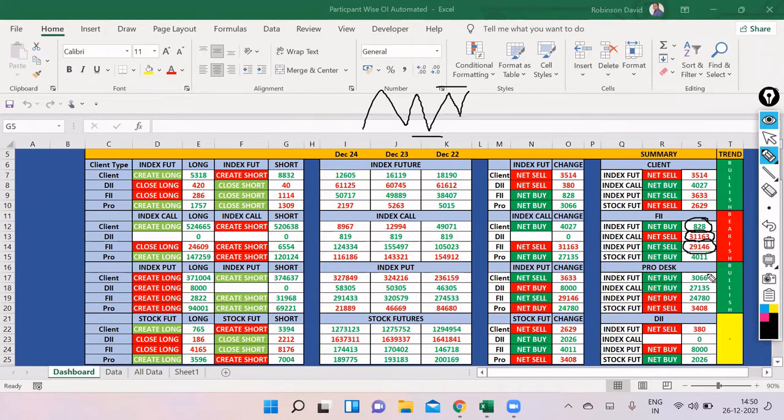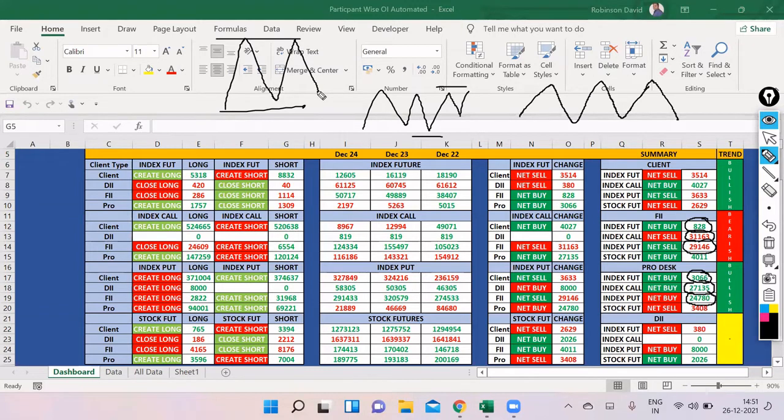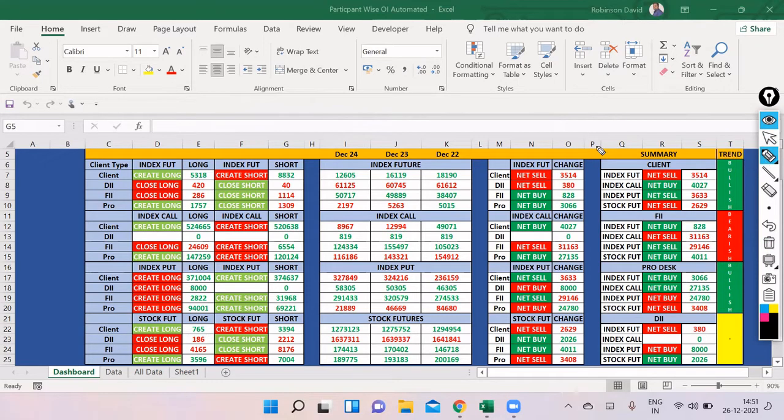And if you look at pros, they have future long, and they have call buy of 27,000 and put buy of 24,000. That means even pros are expecting sideways, but since they are long in both the options, they are expecting the market to be sideways with good volatility. So overall picture is market is going to trade in a range, but that range can turn out to be volatile. So this is what the participant wise OI data says.